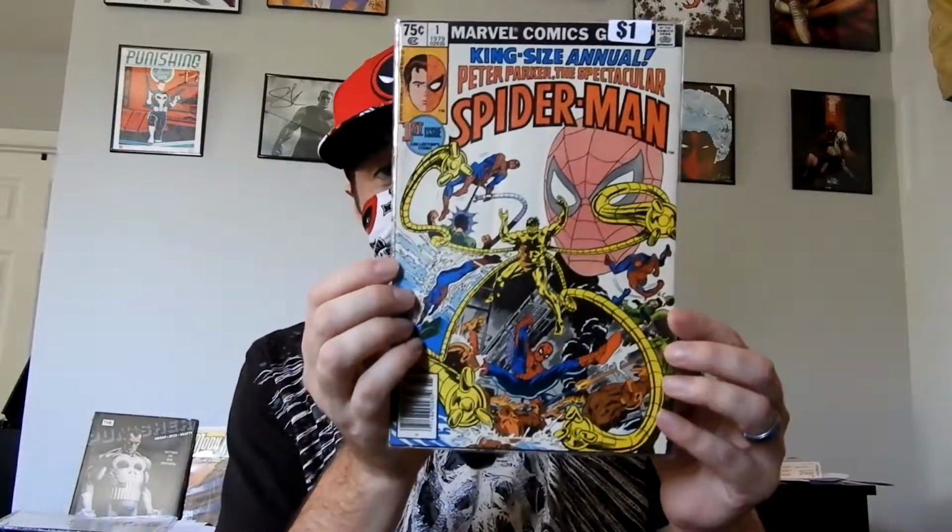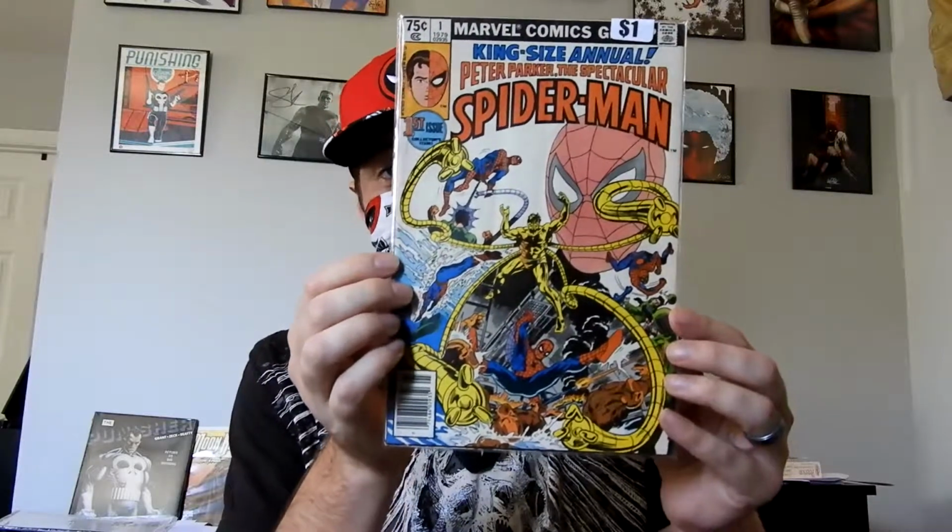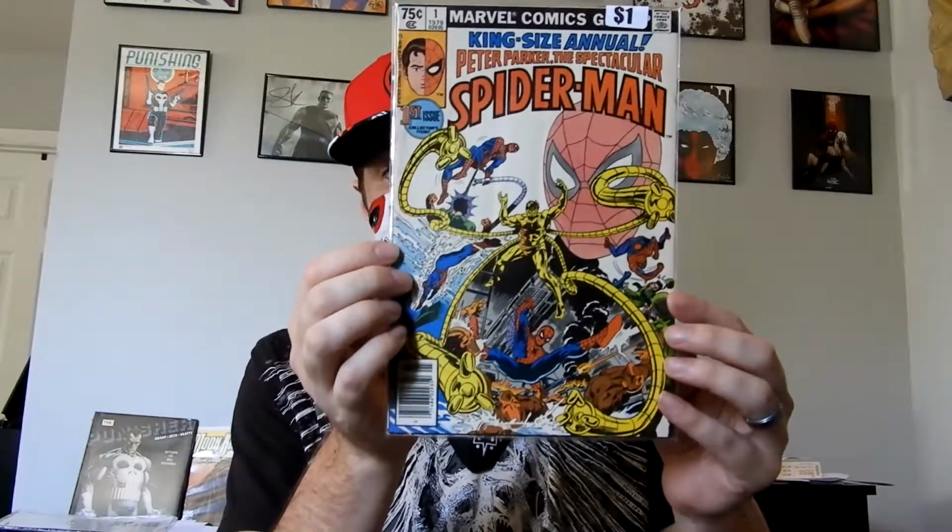Before the books that I get to review, the dollar books that I picked up: Spectacular Spider-Man, the king-sized annual number 1. It's not in the best condition. A lot of the stuff can be pressed out, but there's some yellowing here and there. But really, it's just one for the collection. But I was excited about finding that.